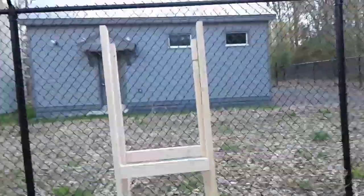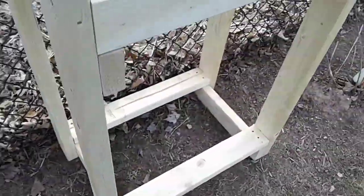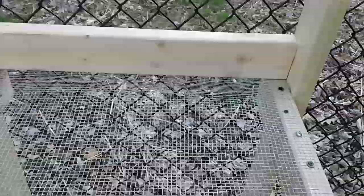Sorry, I forgot to take some video and pictures, but it's almost done. I got the framework all done. It's about 18 inches by 2 feet, 1.5 foot by 2 foot. Put some screen on it, so I'm gonna put a plan on here. When the caterpillars do the business, it'll fall down through the screen here.